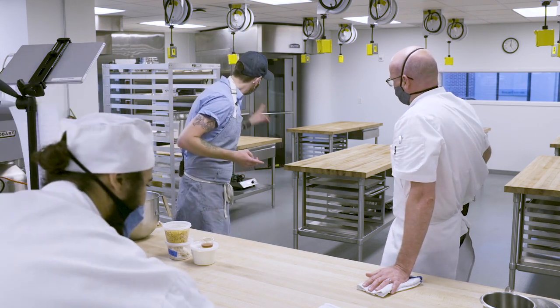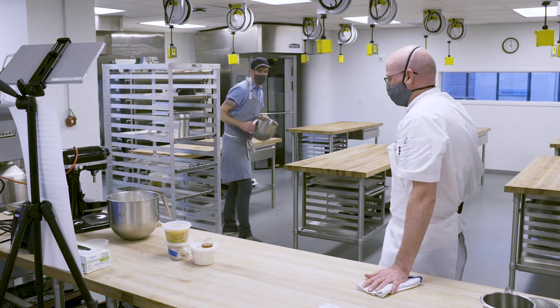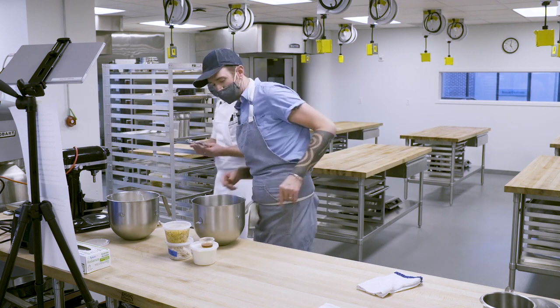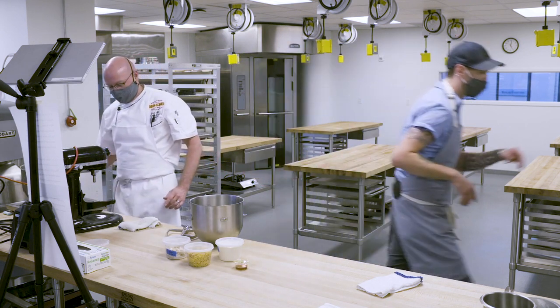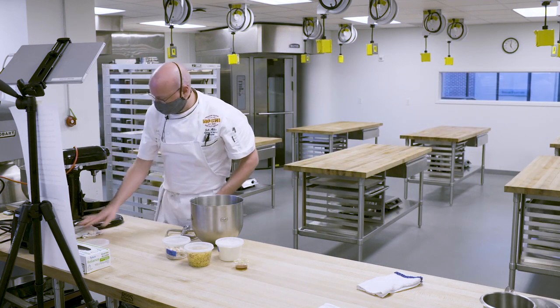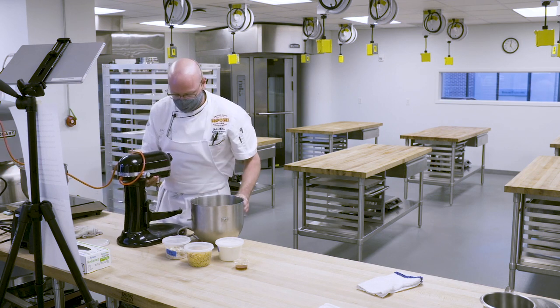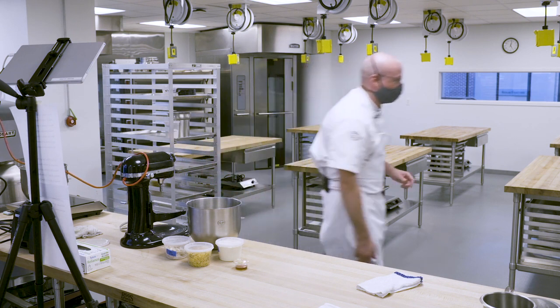I might just steal this one right here. Do you need the paddle, Chef? The paddle will be great, thank you. We'll switch you around here. Thank you, Chef. Actually, I'm going to get you one of our fancy paddles that we have.